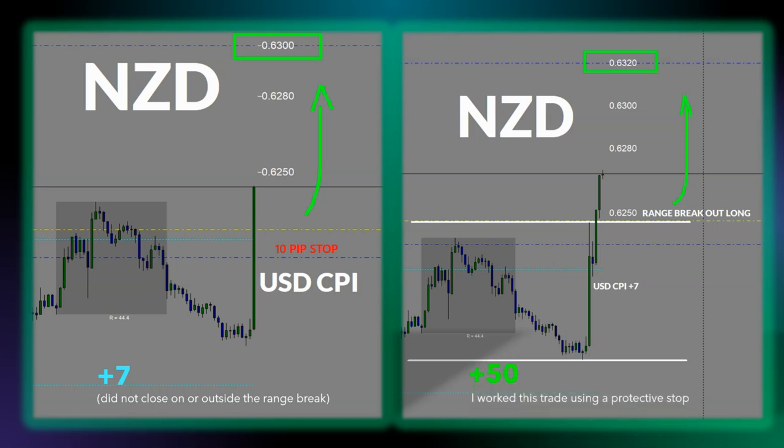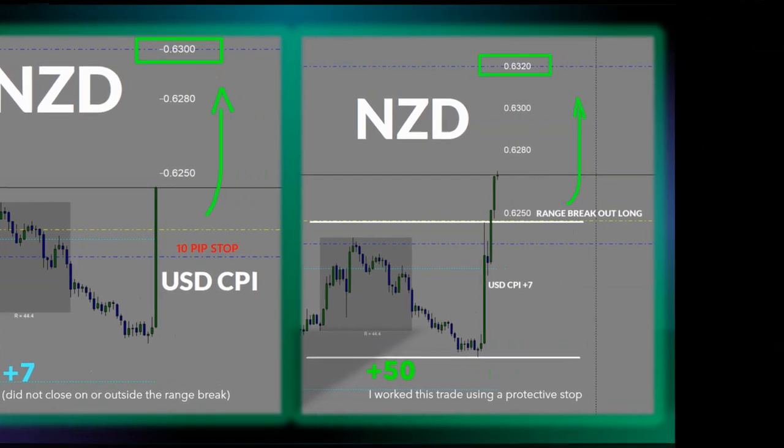And this trade, I worked it using a protective stop, which I made a video about, which I'll probably put out here on YouTube. It's definitely out on Twitter. Nonetheless, I ended up jumping out of this trade for +50, so total of 57 on the New Zealand. Let's move to the Australian dollar.